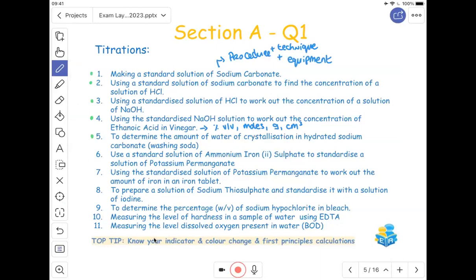The next ones then that we're going to look at are the redox reactions, and the redox reactions are 6 to 9. So we can use a standard solution of ammonium iron(II) sulfate to standardize a solution of potassium permanganate, to use a standardized solution of potassium permanganate to work out the amount of iron in an iron tablet, to prepare a solution of sodium thiosulfate and standardize it with a solution of iodine, or to determine the percentage weight per volume of sodium hypochlorite in bleach.